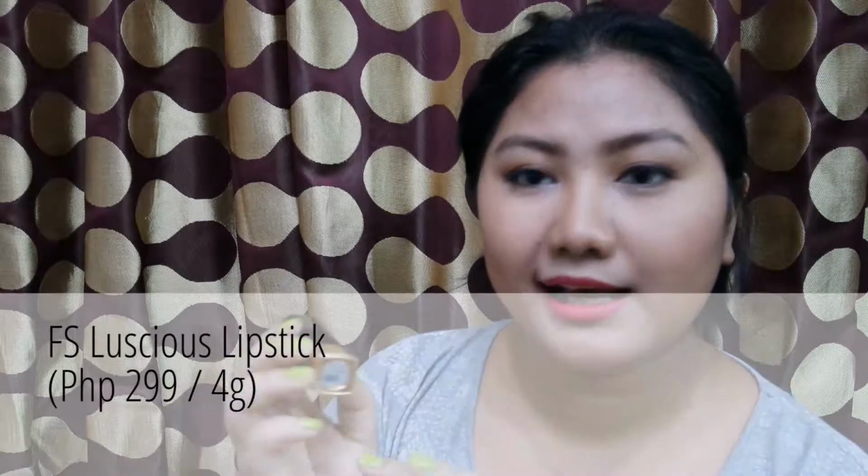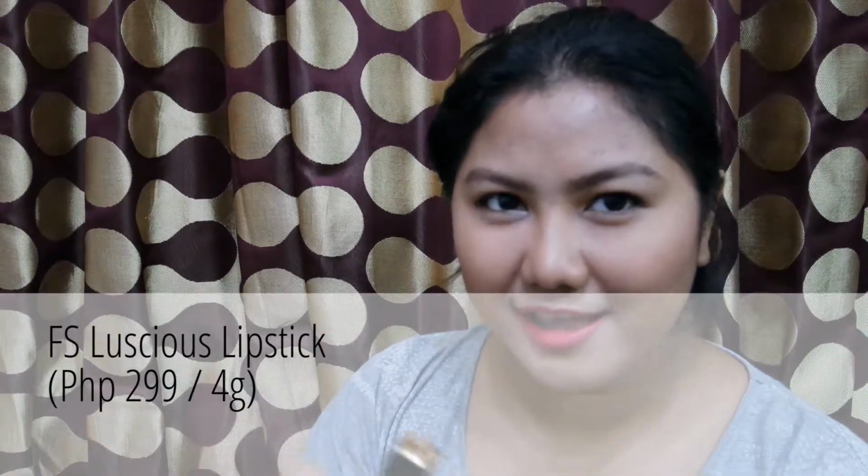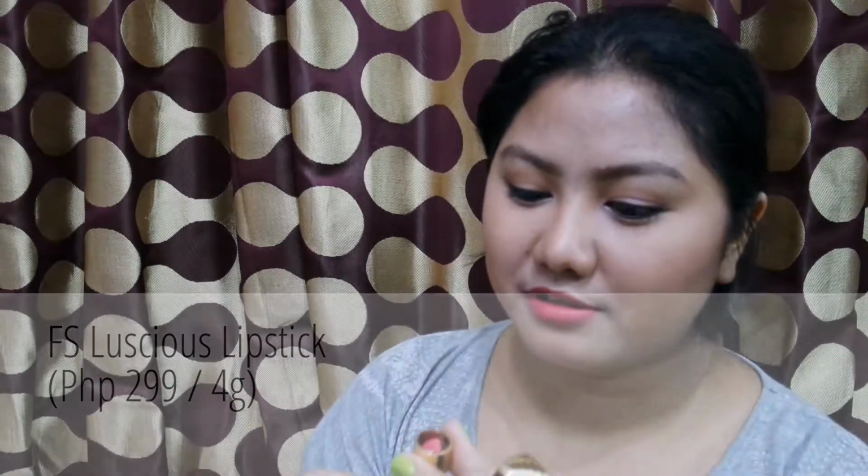And look, I also got a lipstick. Yay! So this one is the FS Lucious Lipstick from FS Cosmetics. So this is the actual lipstick tube. Got the shade Camellia, and it's matte. Double yay! So, this is the actual lipstick, and I'm wearing it right now on my lip. The shade is pretty, and it's matte. It's not overly drying, it's just right, and I love it.